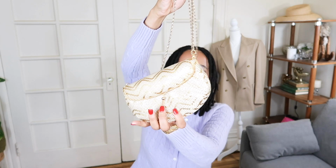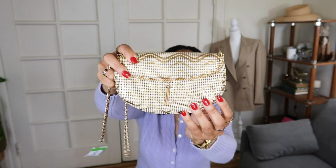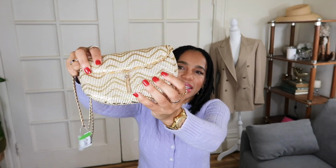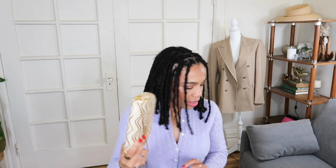Next up, I did get a little vintage bag, and it is this little gold and cream, what do you call this? It's like a chain, a metal link type bag, but I just really liked the shape of this. There's a lot of the shell type, but those are very narrow, so you wouldn't be able to hold a phone in here. Can I actually fit my phone? Yeah, I can actually fit my phone in this, and I just loved the little tassel right here.